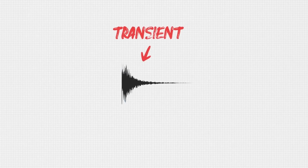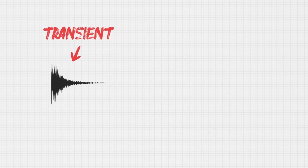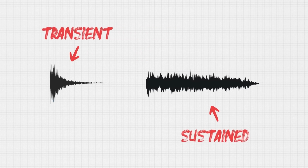Some sounds are transient, meaning they don't last long in your beat, and other sounds are more sustained, meaning they last longer. Now obviously this is a spectrum, but you get the idea. So when it comes to your beats, they will often need a balance of both transient and sustained sounds in order to feel full.